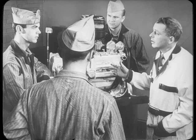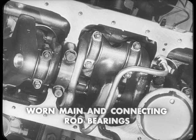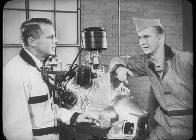Now, getting back to low oil pressure at higher speeds. Suppose the gauge, relief valve, outside lines, and pump are okay. What would you do? Well, you'd have to drop the oil pan and check for internal leaks. Yes, and on an old engine, which has low oil pressure at higher speeds, sometimes you can hear bearing noise. It's generally a combination of worn main and connecting rod bearings. Ever get a case where there's worn bearings and no noise? Oh, yes. The camshaft bearing can wear enough to lower the oil pressure and still not be noisy.